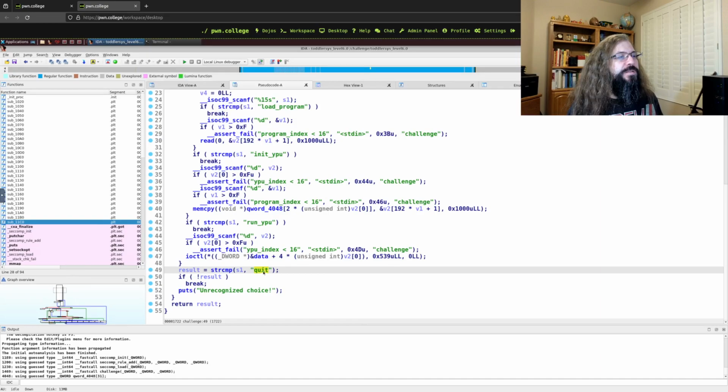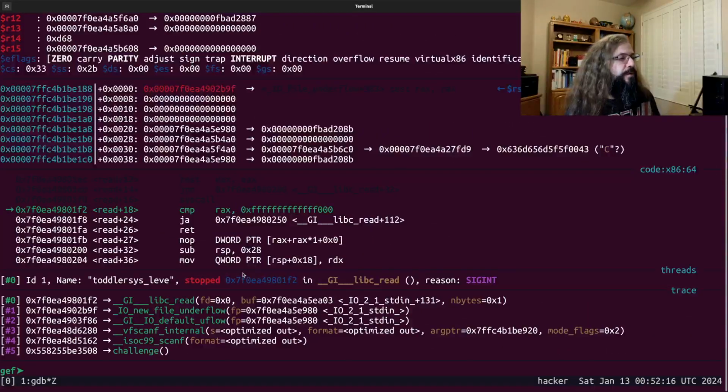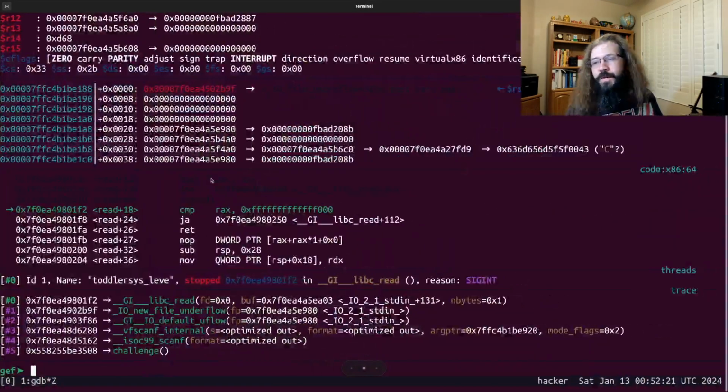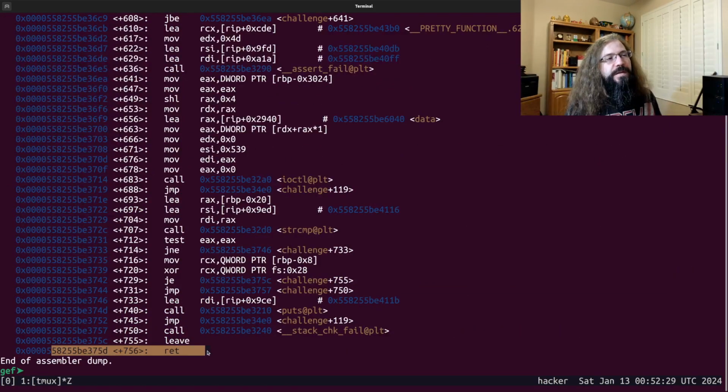Well, it says if it is quit, then we break and return. So ultimately what happens here is we return from whatever this function is. Is it challenge? It is challenge. So let's disassemble challenge. This is the ret that's going to happen after somewhere up here.